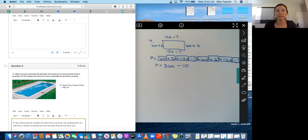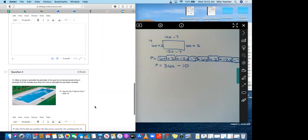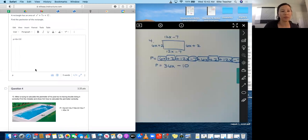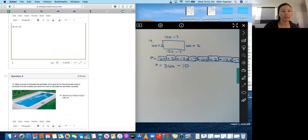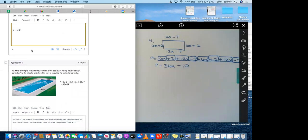They don't have an x. No. Can you go back to number three real quick, please? It's P equals 4x plus 14. I'm going to go back down here. Let's see, maybe I could space it so it goes down. There we go. So you can see both. Okay, I got it, thank you. You're welcome.